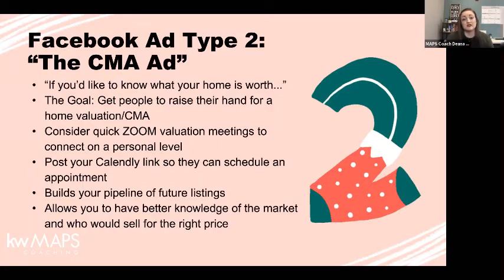The goal of the CMA ad is to get people to raise their hand with you before they raise it with the rest of the public. Before they put it up for sale by owner, before they call their friend's brother, sister who's in the business. This is to find out who is just curious about what they could sell their home for.